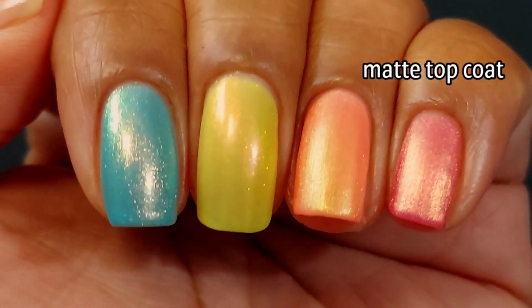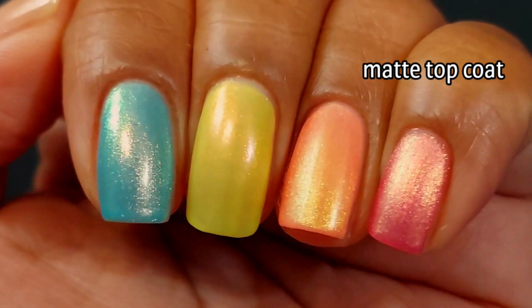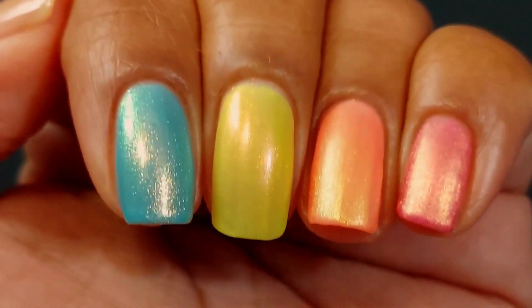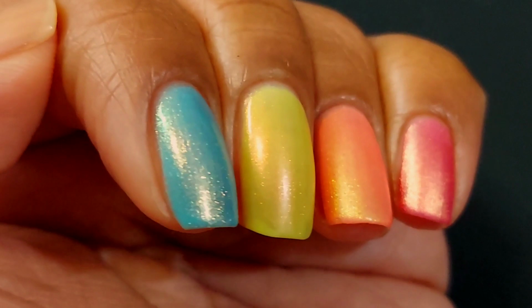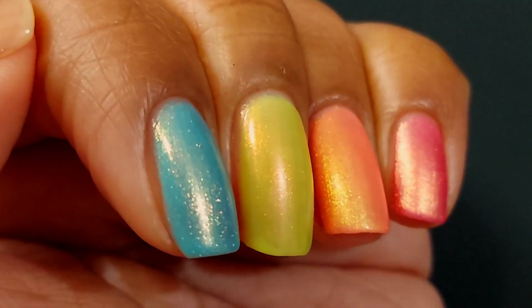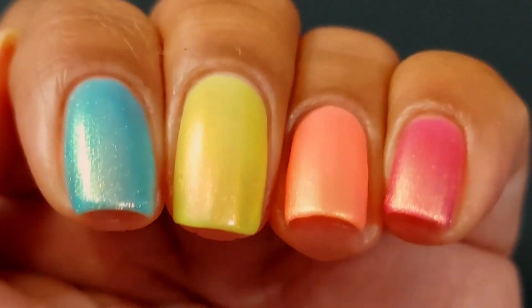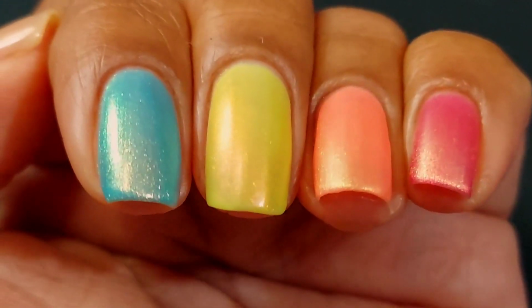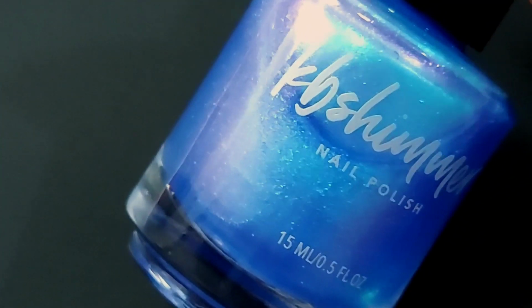matte finish. So as you can see, through my pinky and middle finger, it's like a semi matte, and almost like the shimmer still gives it that hint of shine on my index finger. So I'm altogether pretty cool with that, and I think it will lend to some interesting nail art.